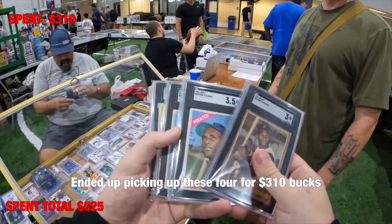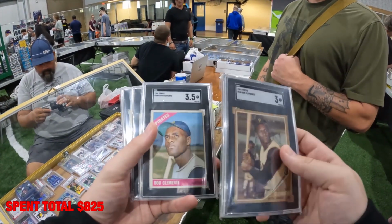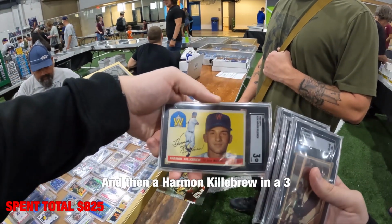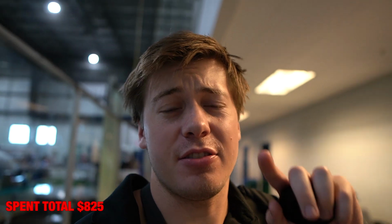So I ended up picking up these 4 for 310 bucks. We have a Clemente, a '66 and a 3.5, 4.5 Reggie Jackson, and then a Harmon Killebrew. Appreciate it. Thanks. Thank you. That's it at card show number 1. I have 2 flights to get to Columbus tonight. I'll see you guys tomorrow morning.